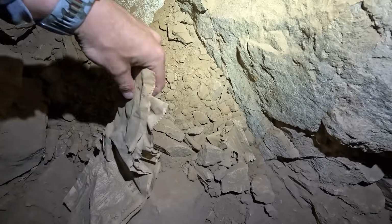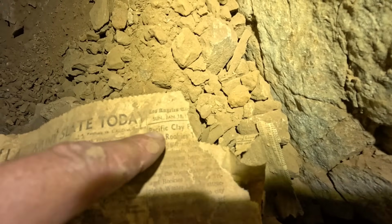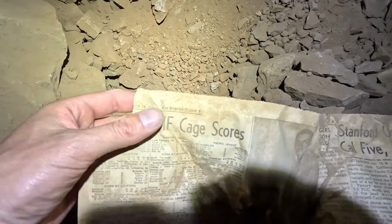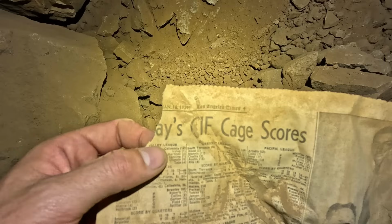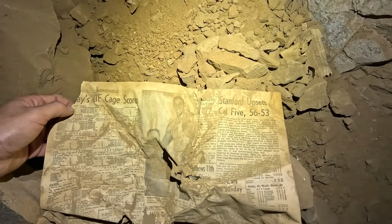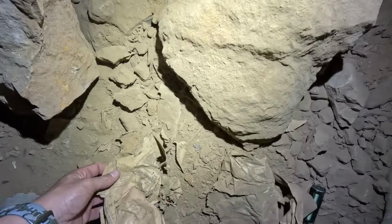Oh man, got a freaking newspaper here. Bet this thing has a date. Oh my gosh, it's missing the date right here. It says Sunday, January 18th, 19-something. I'm sure it's probably on the other pages. Oh, there. January 18th, 1959. This is a sports page, it looks like, showing a basketball player. Stanford upsets Cal. Yeah, that's freaking cool. A newspaper from the 50s.